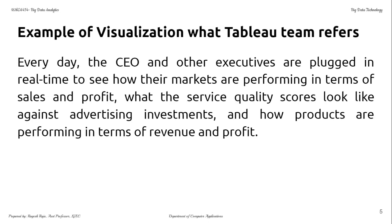It may be in terms of sales or profit, or what service quality looks like against the advertising investment, or how the products are performing in terms of revenue or profit. On a day-to-day basis the CEO as well as the other employees have to look at this. So that is where one important term comes in, and that is interactivity.